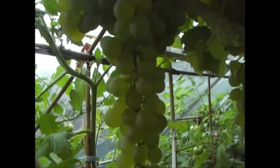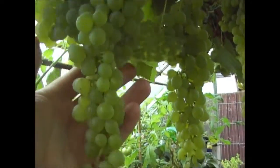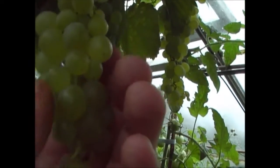These are reasonably small still, but what I did is I went along yesterday and took off a few bunches, just to take down to the house and eat. And they are really nice, to be honest with you. Obviously they are small, but they're nice and sweet, and they're quite pleasant eating. But that's what the grapevine looks like.